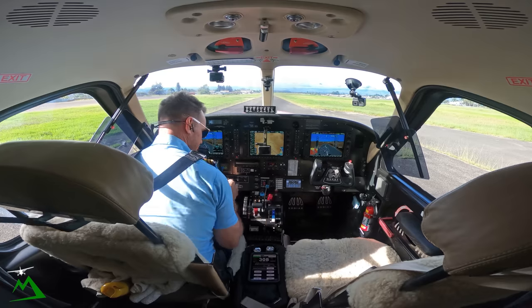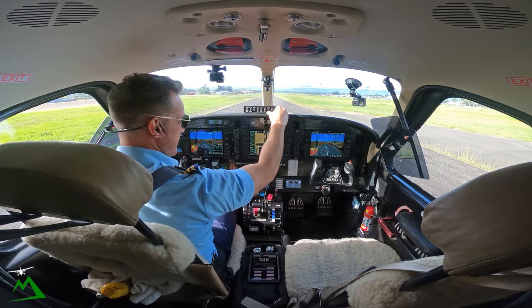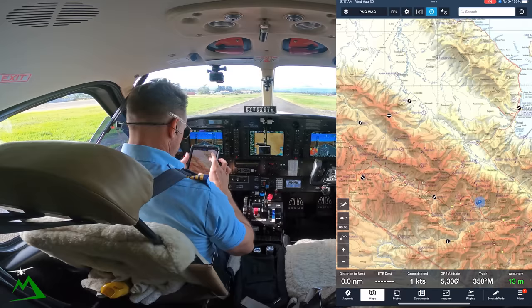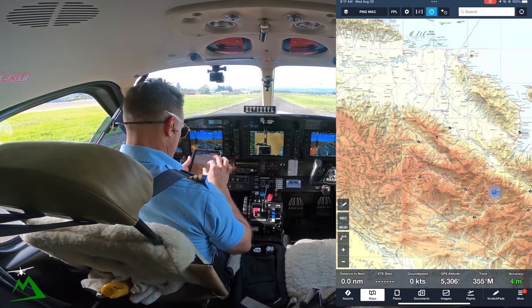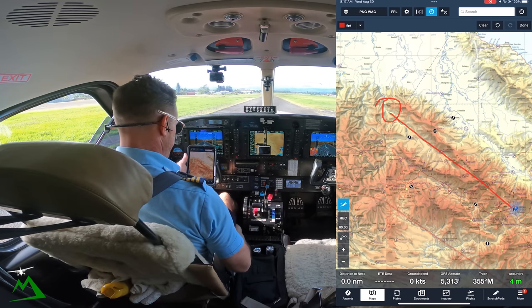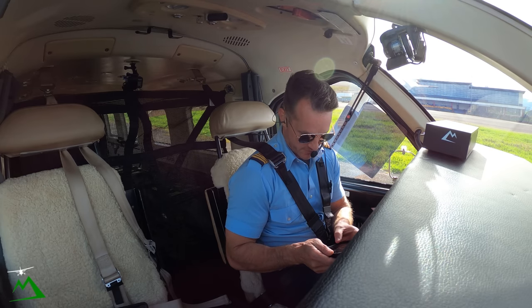Alright, ignition, inlet, and lights are done. Get takeoff clearance while he's taxiing in front of me. We will go ahead and get this map going here. Let's see, Yumbaytok. Our track is going to be right out into this area right here. November Tango Echo, ready for departure.